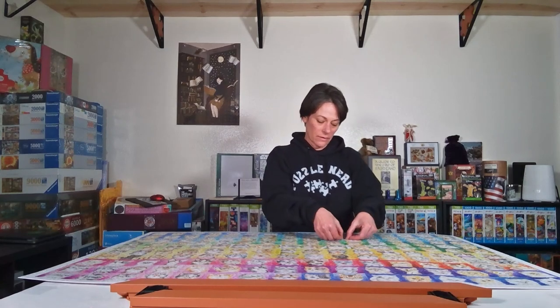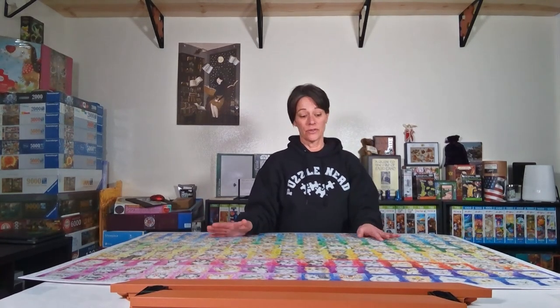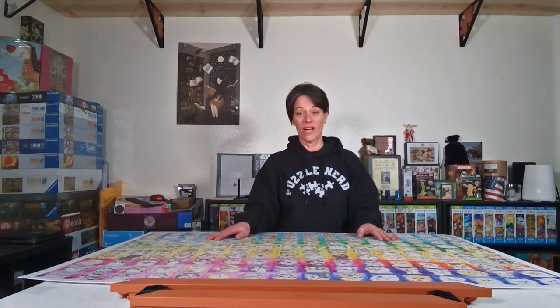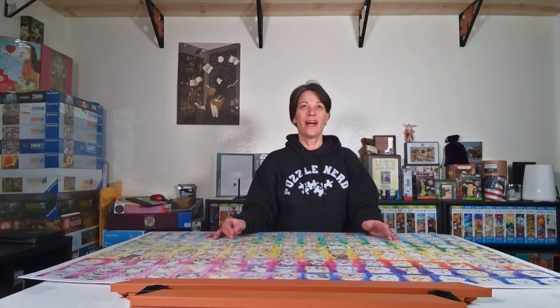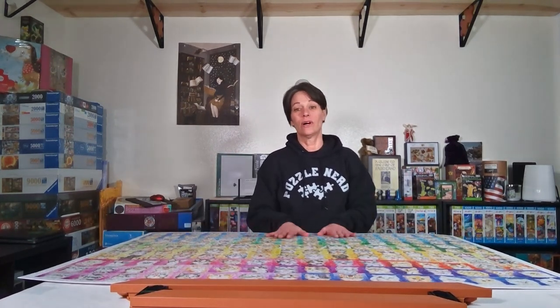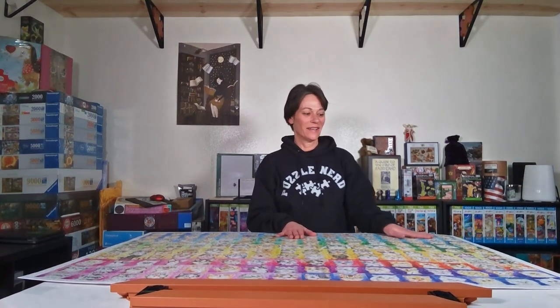All in all, though, this puzzle was adorable. It was fun. I don't want to say it was a lot of work. I mean, it's a puzzle. It took a lot of time. There you go, it took a lot of time to do.